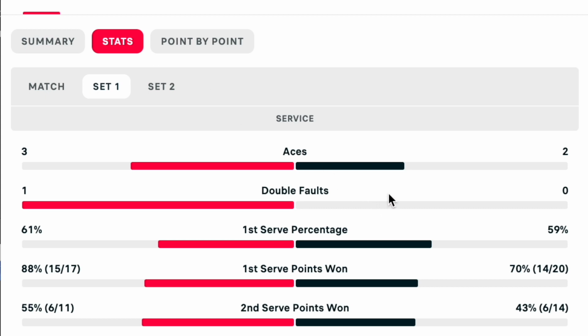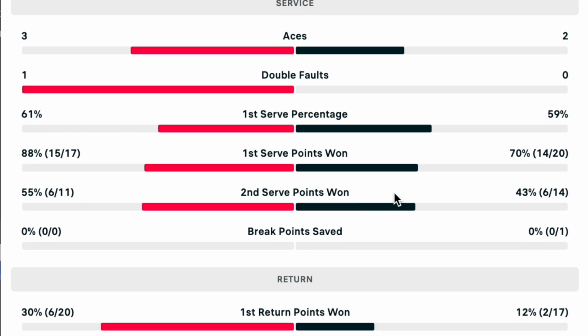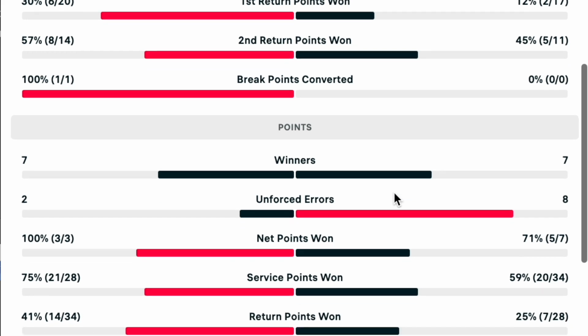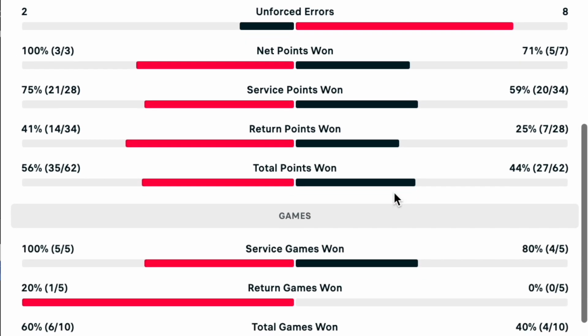Let's go and take a look at the stats. So 2 aces from Dimitrov versus 3 from Djokovic, and Djokovic had the only double fault. 59% of first serves going in for Dimitrov versus 61% from Djokovic. This is a strong stat, with 70% of these being won versus 88% from Djokovic. Second service points won, 55% from Djokovic versus 43%, which is fair and certainly not an alarm bell. If we move down to the winners, we can see both had 7 winners, but Dimitrov did have 8 unforced errors versus just 2 from Djokovic. Now this is not a major alarm bell, but of course this must be taken into account.